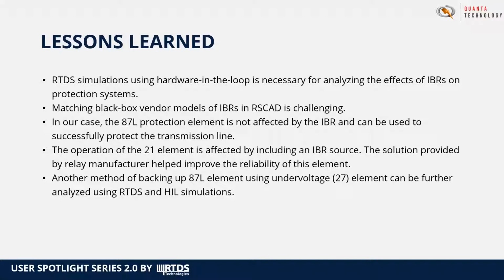This can be done by performing detailed simulations and further analysis for different schemes like the 27 undervoltage element using RSCAD and HIL simulations. Thank you.